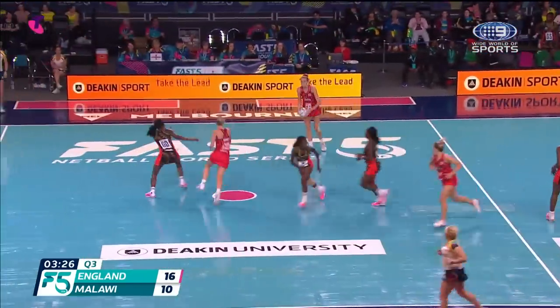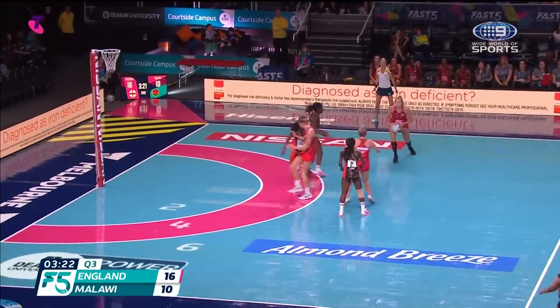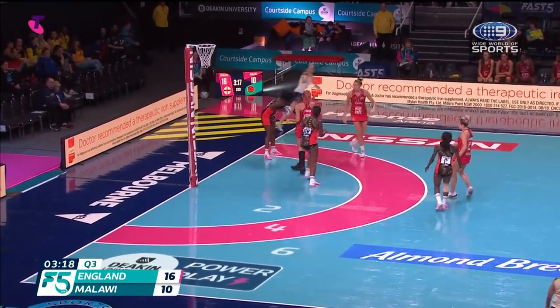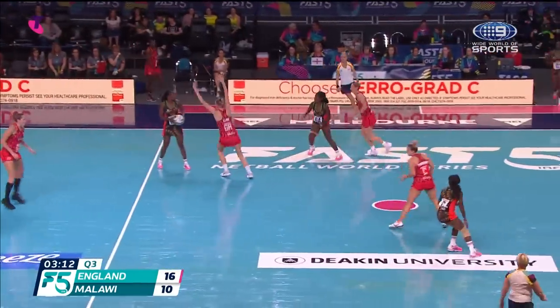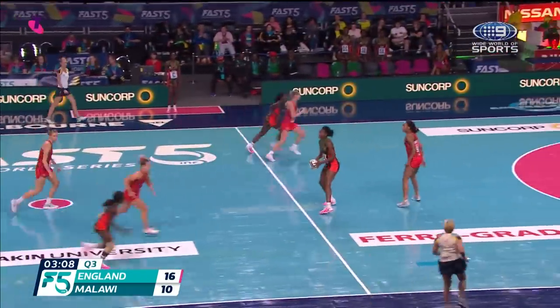Even with the turnover here. Dovey, Fisher, Panagheri. Great defence, Malawi. Great anticipation, come away with possession. So just halting the progress of the English in this power play turn.